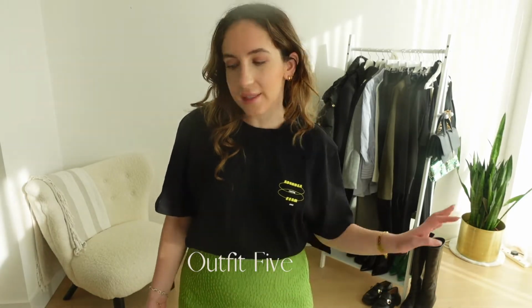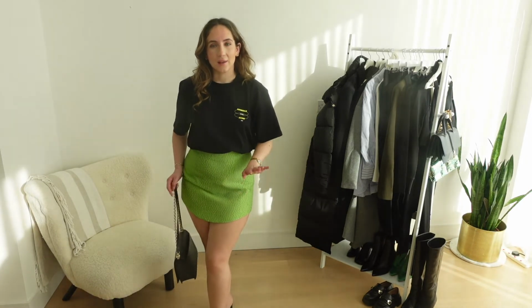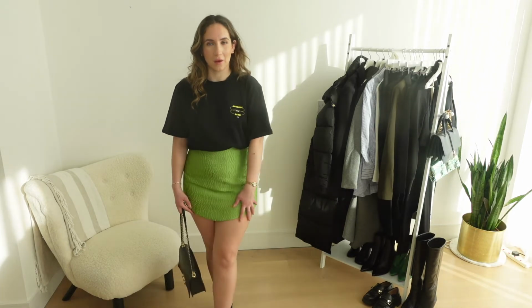And moving on to look number five. Outfit number five is really playful. So this is giving me out with the girls for drinks vibe. So maybe dinner and drinks in a club, bar, that kind of stuff. We have this beautiful mini skirt that has a dipped hemline that goes all the way around, so it's shorter on the sides and a little bit longer on the front.